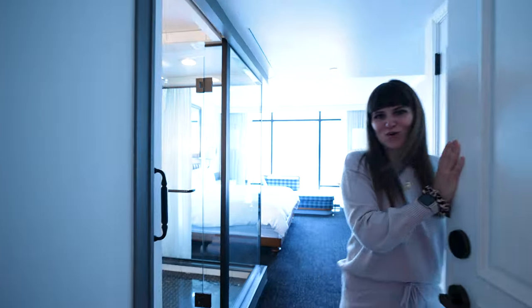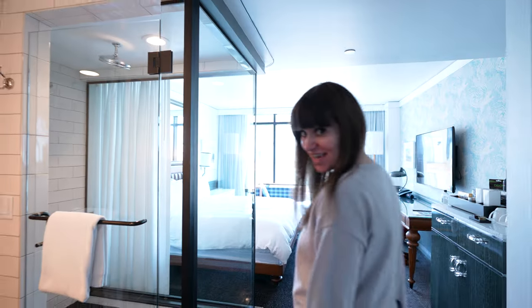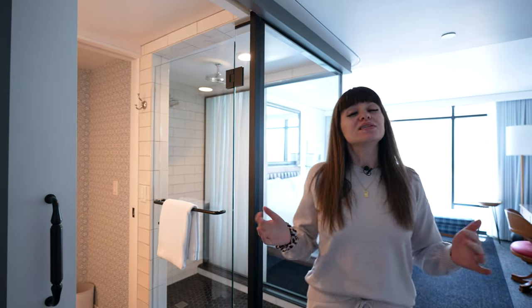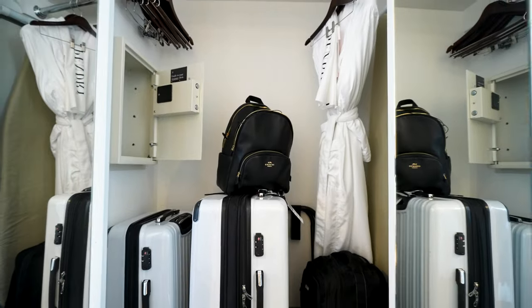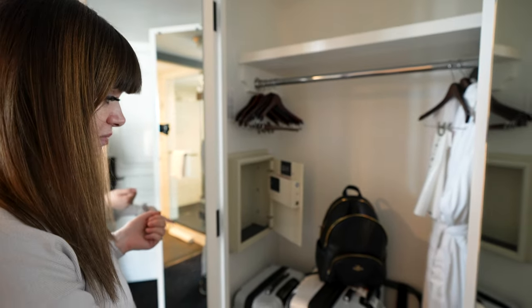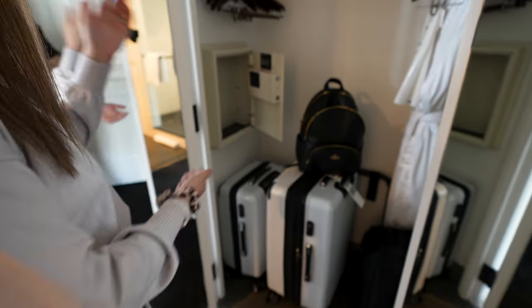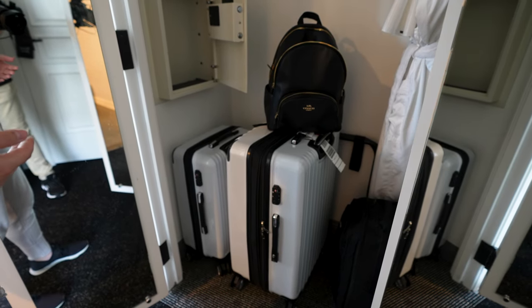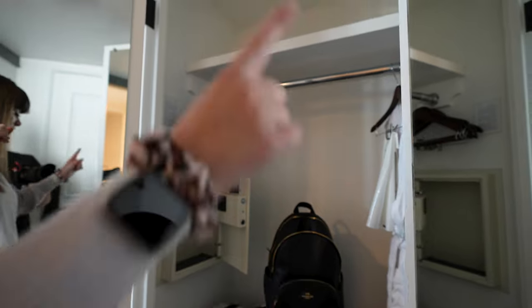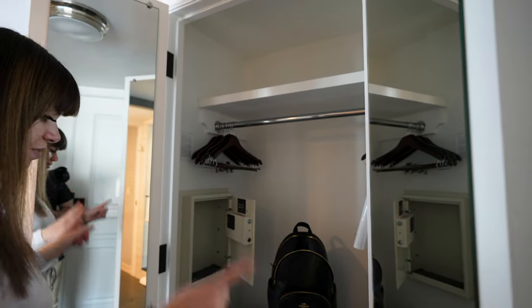Hi you guys. Welcome to the Pendry San Diego. This is our room. I believe this is a standard room here at the Pendry San Diego. It is a fabulous room, incredibly clean. I am loving it. So let's start over here. So this is the closet. Tons of space here. You have enough space to put all of our luggage and then our film equipment and then my backpack. And there's of course a safe here and a ton, more so than I've seen before, hangers. I do really love the two floor length mirrors as well.